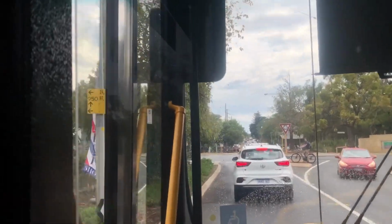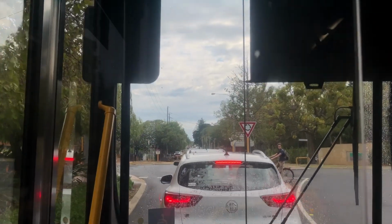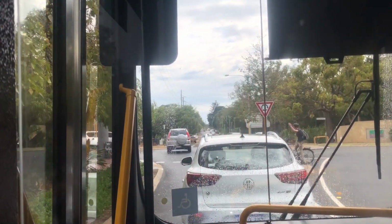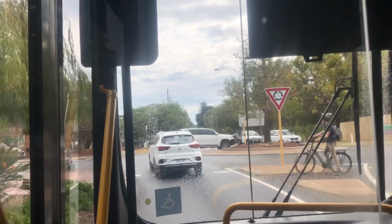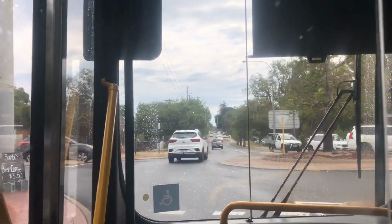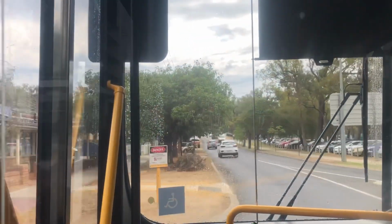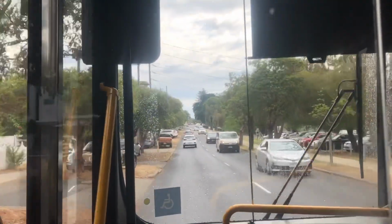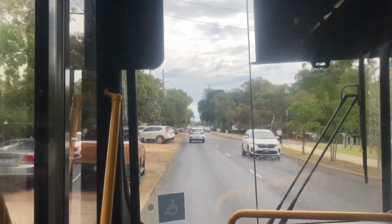We were going straight. You see that? And we're the only route that goes straight. So every single thing turns left. This is a pretty long route, and the lady is getting off at Hollywood Private Hospital. Unfortunate.